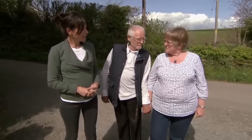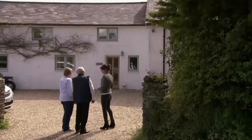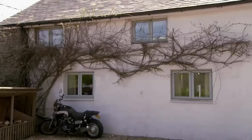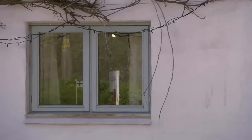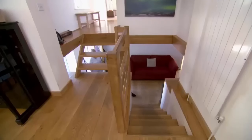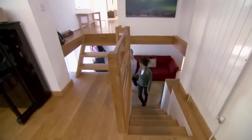It'd be interesting to see what it looks like inside. Would you like to go and explore? Certainly, yeah. Let's go. Yeah, let's do it. So the lack of a holiday let doesn't seem to be a huge problem at the moment, but the house itself will have to really appeal to our buyers' tastes if it's going to win them over. It's, as you can see, a split-level house.